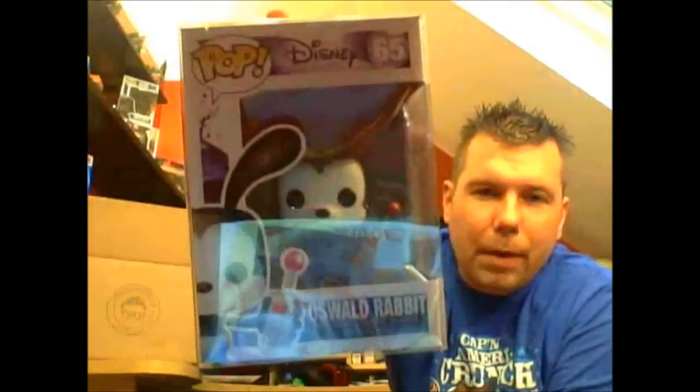And then last but not least, we got Oswald Rabbit Pop. And he is from the Epic Mickey video game, but he's also like an old Disney character if you don't know about Oswald. And he came in a pop protector. And that's awesome for a collector like myself. I'm actually going to remove him from the protector, and I'm going to put it on some of my more limited edition pops. But Collectible Geek is an awesome box, and I can't wait to keep getting them month to month.